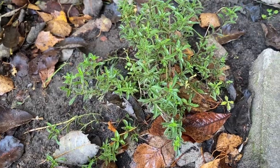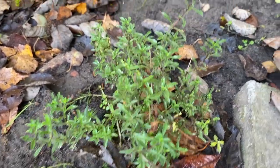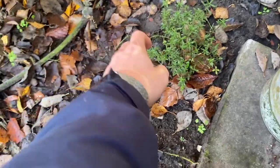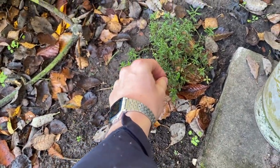So I've changed a lot here. Let's see where I should start. Well, let's start here. I have a couple of things here. This is a herb, it's savory, I think. This is a Mediterranean herb that you always see in Mediterranean mixes, but not many people actually know about.